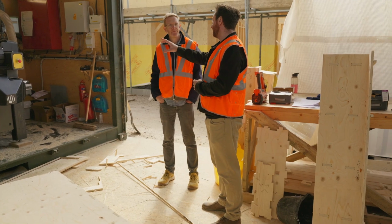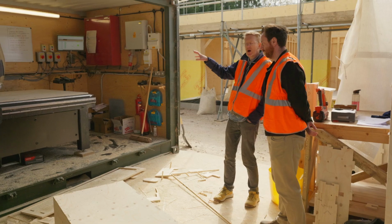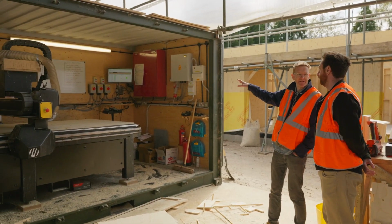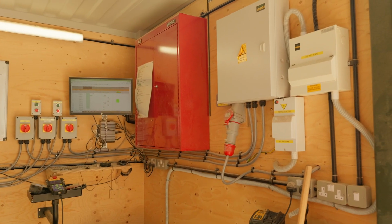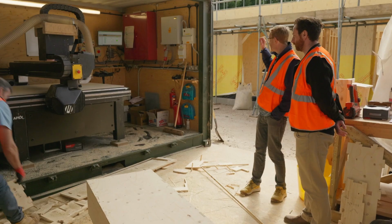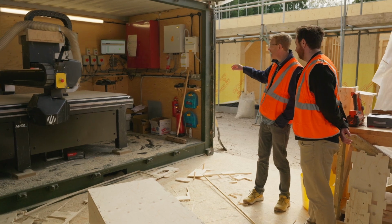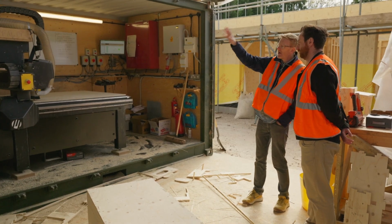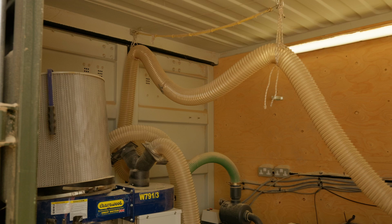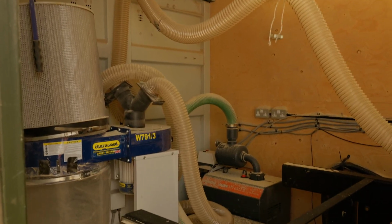What else is in the container, especially in this corner here? So in the container, we've got our fanless PC, which means it doesn't get dust on it. We've got all of our power fuse boards. We've got our tool cabinet. We've got all of our components, nails are in here, everything we need essentially. In the other corner, we've got our dust extraction, our vacuum pump, fully self-contained as a single unit essentially.